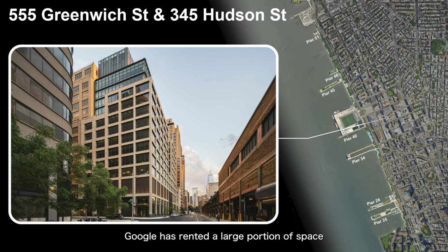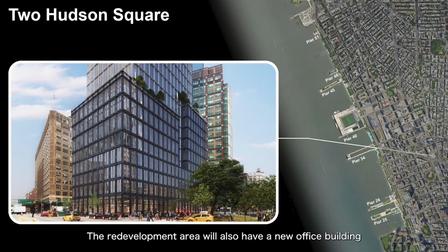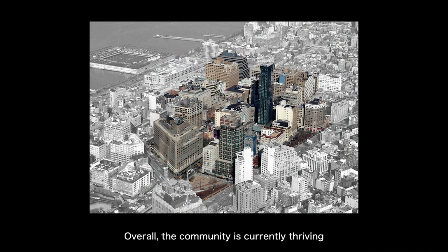Google has rented a large portion of space as part of its Google campus here in Hudson Square. The redevelopment area will also have a new office building designed by Shop, with several floors at the base allocated for a new school. Overall, the community is currently thriving in both residential and commercial developments. All this began with the urban redevelopment in 2013.